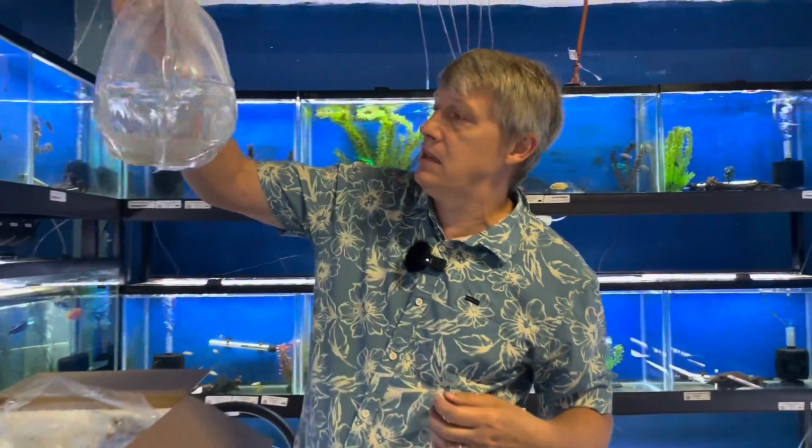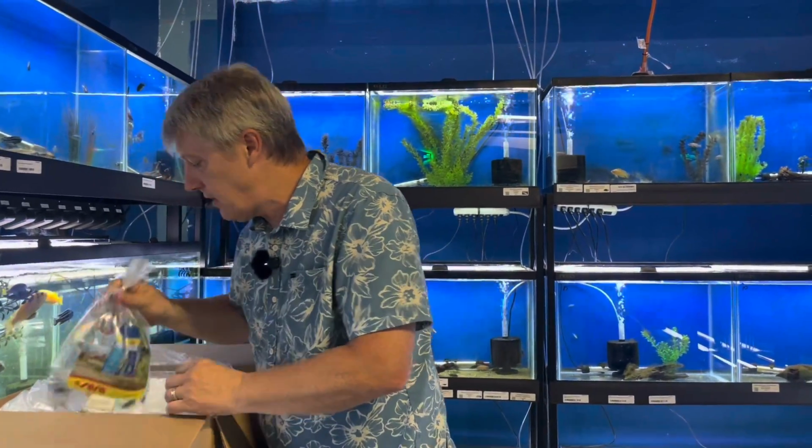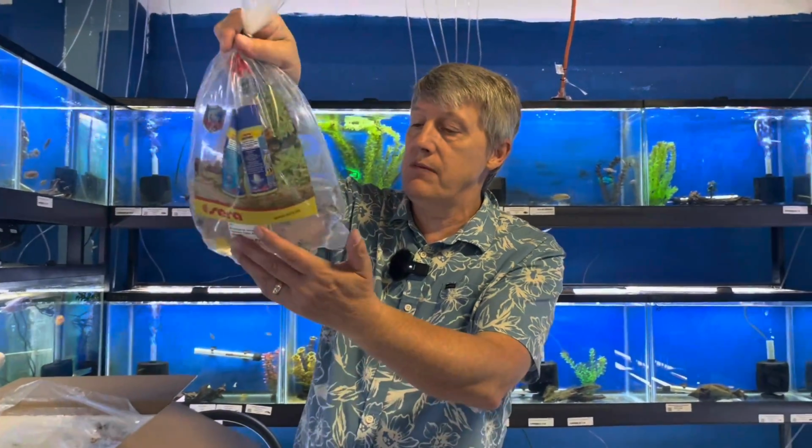Next up is Roseline sharks. Restock on those again also. Roseline's one of our best selling fish here. They're versatile. You can put them in a mildly aggressive tank and you can put them in a tank with tiny fish. They won't mess with them. They get about 4 inches and move fast.